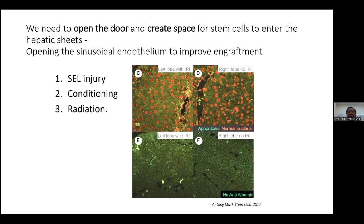During ischemia reperfusion, the bigger stress is on endothelial cells, and that's where, after IRI, the endothelial cells go to apoptosis, shrink, and open up gaps within the liver. And you could see that the perfusion percentage actually increases after IRI, compared to no IRI where there is less than 1% perfusion. Translating to a clinical setting, this has been difficult.